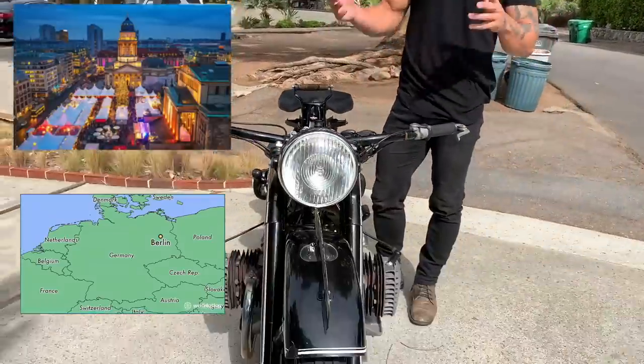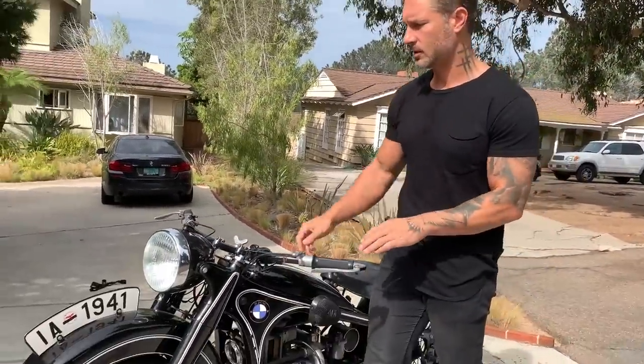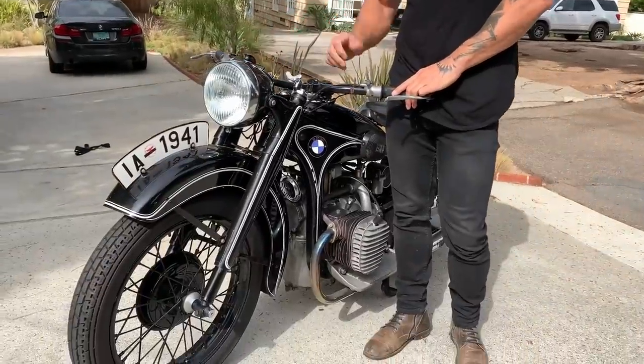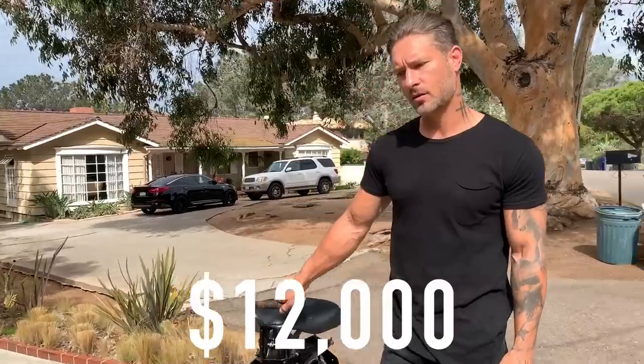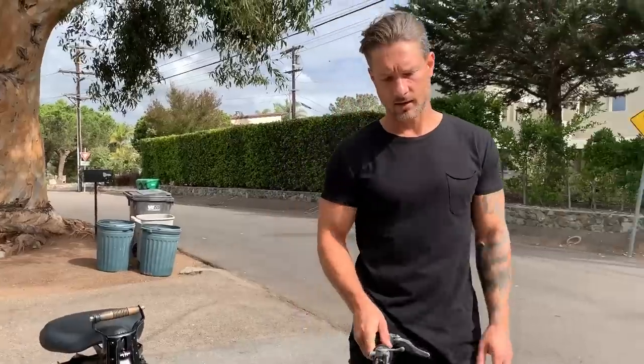So I forgot to mention as well that the bike originally came from Berlin, and then it was with its previous owner in Virginia, then shipped to me once I purchased it. At the time, I was able to get it for around $12,000 US. Now they go for $25,000 plus when restored and higher.